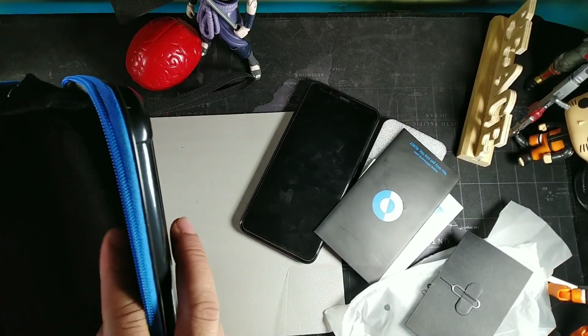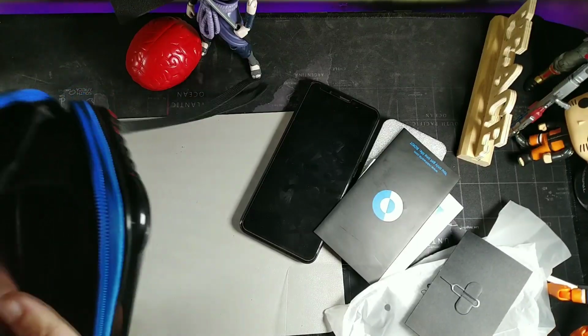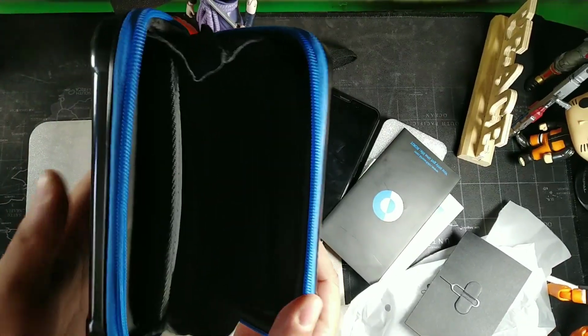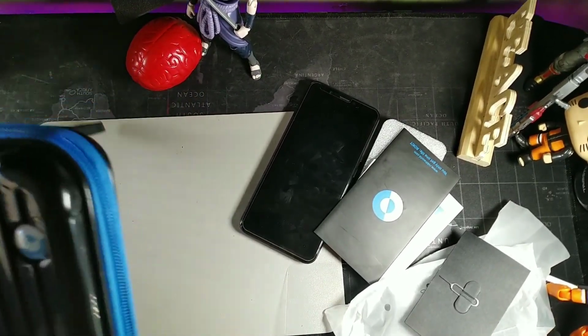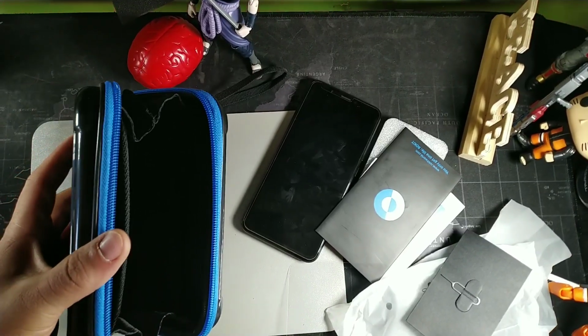And the interesting thing is that it did come with a charging cord, but it didn't come with the charging brick. So you got this cool thing to keep the travel with, and I think this is a really cool case to travel with. Like if you're the type of person who's always on the go and things of that nature, I think this is a pretty cool traveling case.